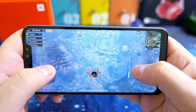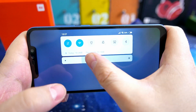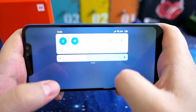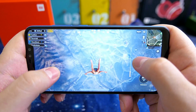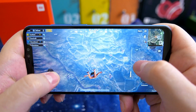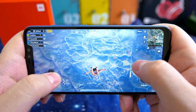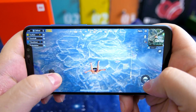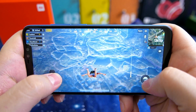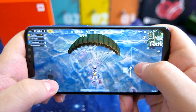So you get really good frame rates, which you're able to do competitive multiplayer on, and you get really decent graphics for a budget phone. Coupled up with that huge screen and the fact that PUBG Mobile now supports 18:9, so you use all of that screen, is really really nice. There's almost no hiccups in frame rate, even on the 3GB RAM version, which is again really good.